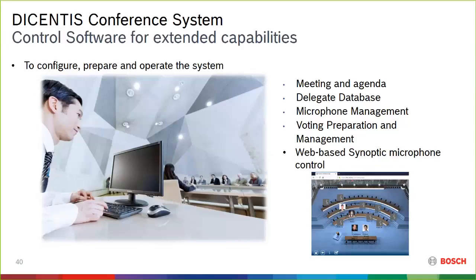And that smaller screenshot there is just an example of what synoptic control is, where I'm loading a database with a photo, so I can see a photo or a camera feed of who's talking. I can see how they voted on a certain item, or when they're talking, or controlling their microphones on and off.